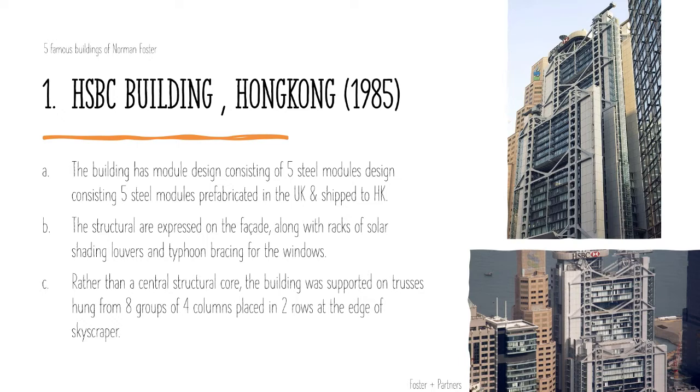The structure is expressed on the facade along with racks of solar shading louvers and typhoon bracing for the windows. Natural sunlight is the major source of lighting inside the building. Through the use of natural sunlight, this design helps to conserve energy. Additionally, sunshades are provided on the external facade to block direct sunlight going into the building and to reduce heat gain. Instead of fresh water, seawater is used as coolant for the air conditioning system.